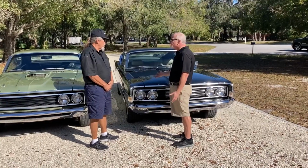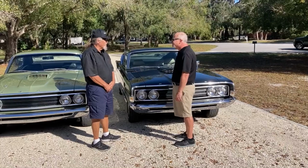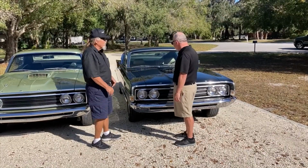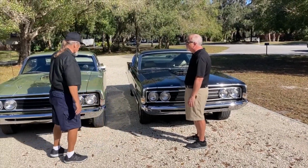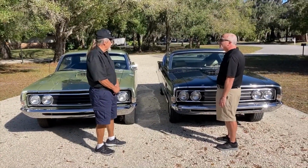But you don't really have any interest in putting the hood pins back on just yet, or no? No. Someday. I like the clean look. Okay. I think the hood pin sort of takes a little bit away. Mm-hmm. What's your favorite part about this particular car?